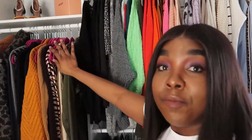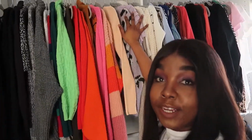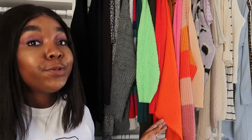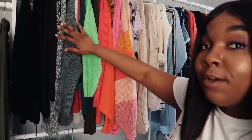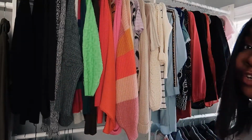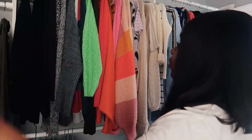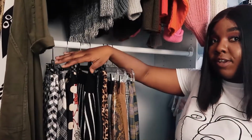Alright, so moving from my long garments, this section right here is for my sweaters. As you can see, I have a lot of sweaters. Apart from summer, I am always cold, so I have quite a lot of sweaters. I tried to color code the clothes as much as I could. I tried, guys. I really tried to have some sort of organization or direction in what I was doing here. Under that, down here, I have my skirts.